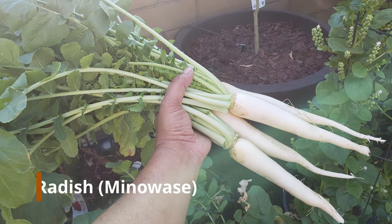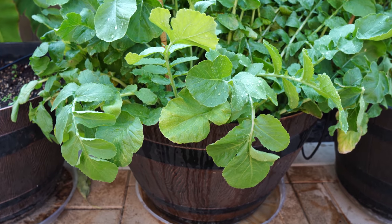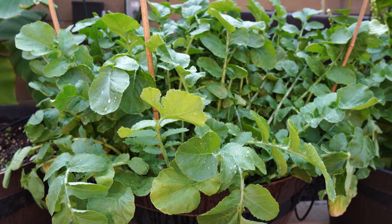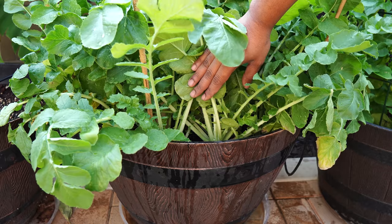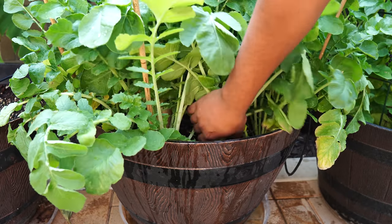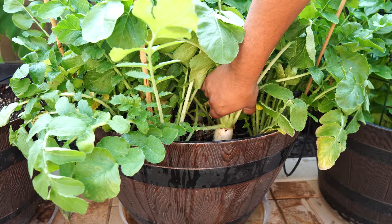Radish. The Minoways radish or the winter radish was another vegetable we were growing in our container in this whiskey barrel. And we could harvest this radish several times this month. You can see we are pulling out this radish.